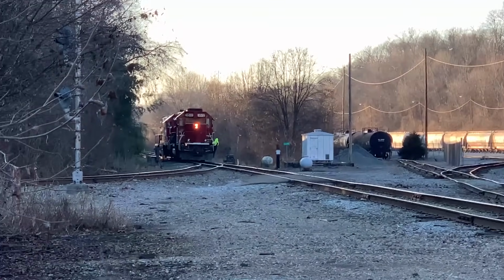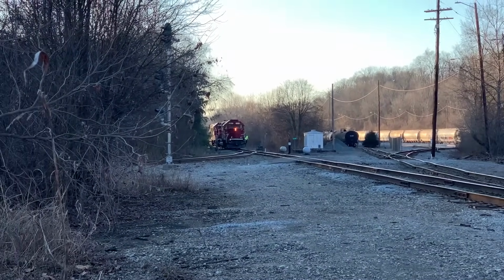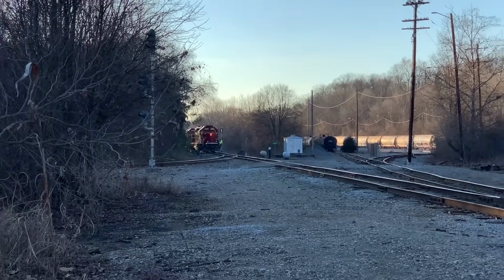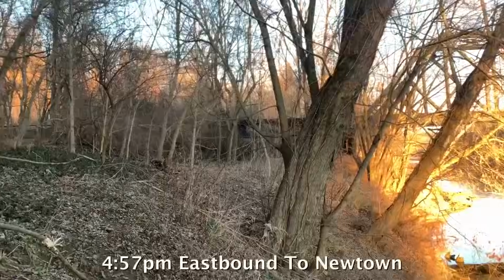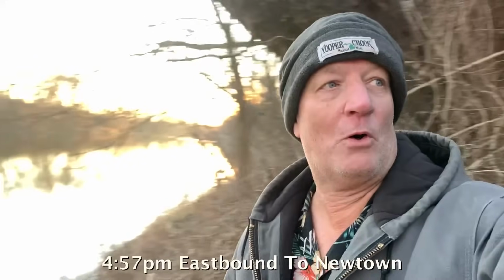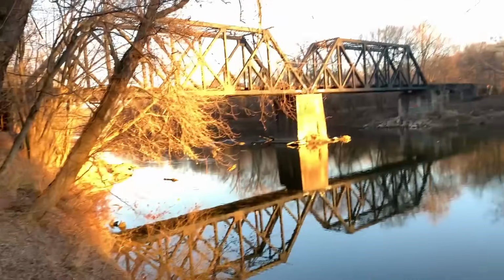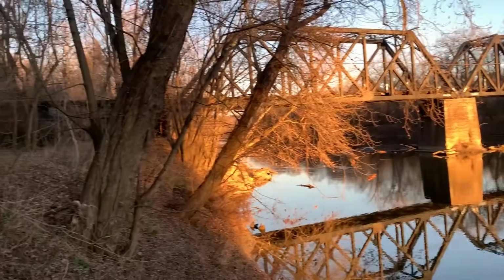Okay, now I gotta figure out where I want to film the train coming. Do I want to film it coming through this Y or going over the big bridge over the Little Miami River? I'm not sure which one I want. But wait, there's more. As you can see, I decided to stay down here by the river and get this shot. I want to get the shot of going over that bridge. Look at that. That looks cool. That's kind of what I came here for.